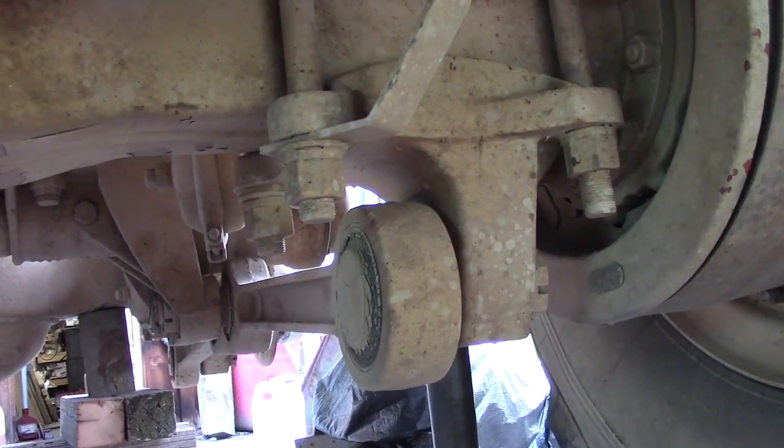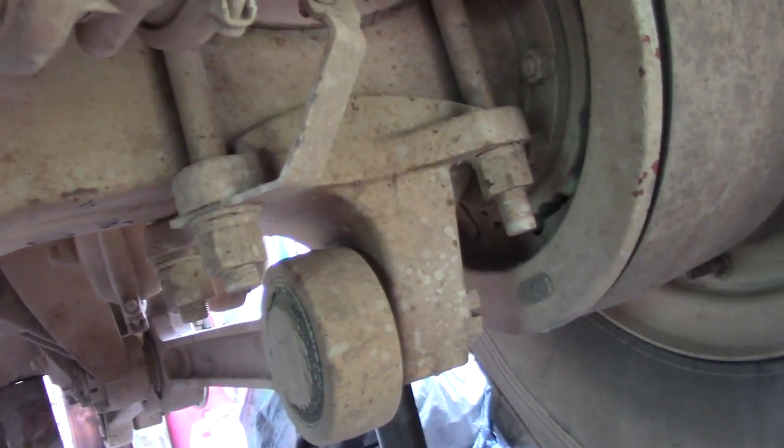I'm sure it's a DOT failure. I'm equally sure it's a DOT failure they'd never find in an inspection, but there's no doubt that's a DOT failure. Don't mess with brakes.